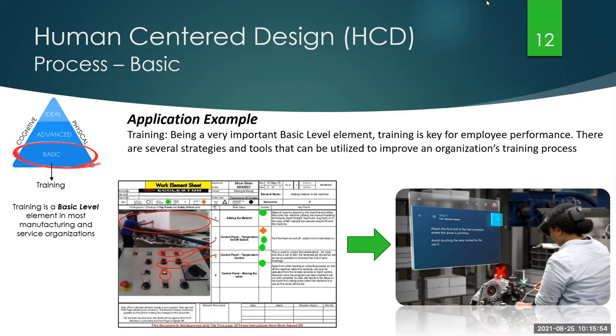So the old process, being shown on the left, where someone might reference a work element sheet, a standard operating procedure, operator set of instructions, whatever it's called, and go through that with someone who's a skilled expert, we can enhance that process by allowing them to learn in a digital way. One thing that needs to be considered, though, as part of this transformation from the old process to the new is, again, the human element.